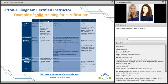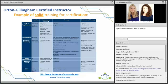Absolutely. And the same goes for Orton-Gillingham certified instructors. There's a lot of legislation going through different states right now to ensure that individuals with dyslexia are identified early and that they're supported well throughout their academic careers. And to be able to provide Orton-Gillingham certified instruction, there's a variety of schooling you really have to go through. So one example right here of a program is through IMSLEC, Institute of Multisensory Instruction, and you can see on this chart how much support, 45 hours of coursework, 90 hours, depending on whether you're going for teaching, instructor, therapy, you're observed consistently.